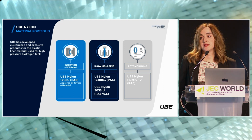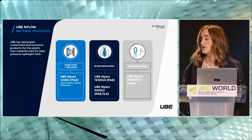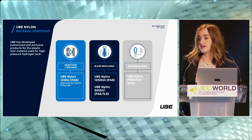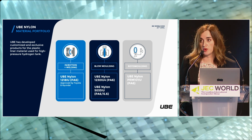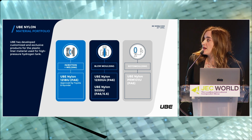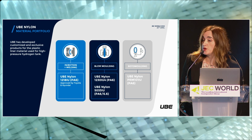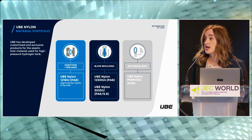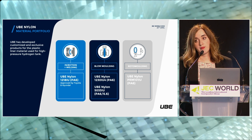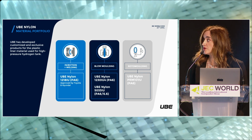We have not readapted materials that we have in a different business for this application. So the success of our business, especially for injection with the 1218 IU, is the result of many years of development, especially with the Asian OEMs. For injection and welding process we have the UBE Nylon 1218 IU, a polyamide 6 base. This material is already approved by Toyota and Hyundai for the Mirai and the Nexo.